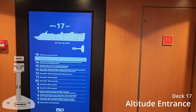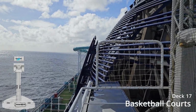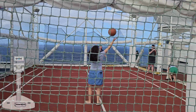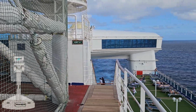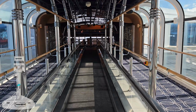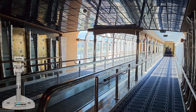The aft of deck 17 is the entrance to the Altitude Nightclub. It is only accessible from the aft stairs or the outer elevators. We then have the basketball courts, accessible from the stairs near the sunset bar. It gives you a perfect view of the modified stacks when the ship was transferred from Princess Cruises, or if you want to have a game of basketball. And finally we have Deck 18, the Altitude Nightclub. During the day it's a quiet sanctuary if you want to relax away from things while getting a fantastic view of the wake of the ship, but at night it comes alive.